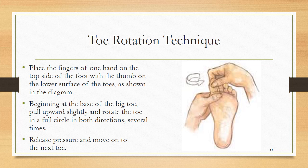Toe rotation. Place the fingers of one hand on the side of the foot with the thumb on the lower surface of the toes. Beginning at the base of the big toe, pull up slightly and rotate the toe in a full circle in both directions several times. Release the pressure and move on to the next toe. Fingers can also be placed alongside each toe as the toe is jostled back and forth with a relaxing effect.